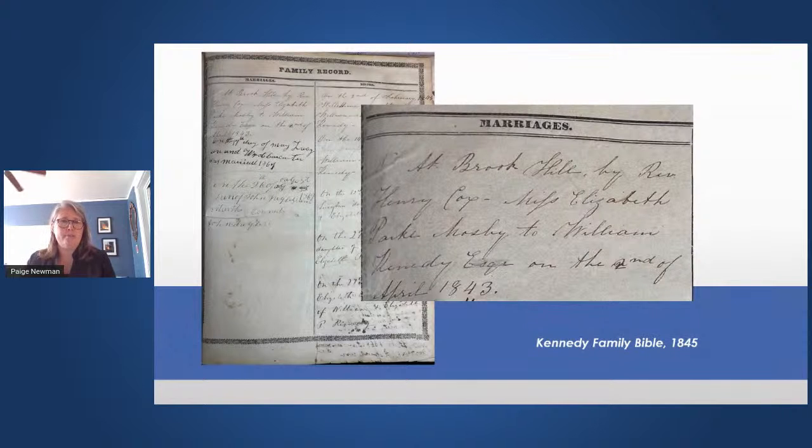So this adds other important pieces of information, that Rosabelle never married. She worked for a family. We're still trying to figure out more information. And that she was actually well known, I'm guessing. And we do know that the family is from Henrico. And other information in the Bible mentions that most of the children were born in Henrico.